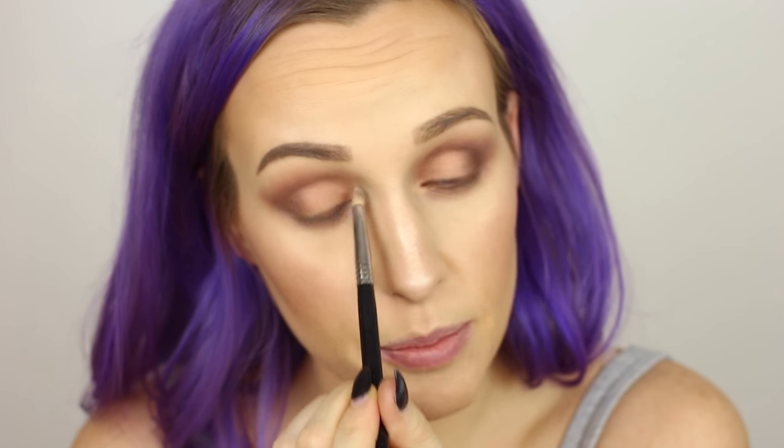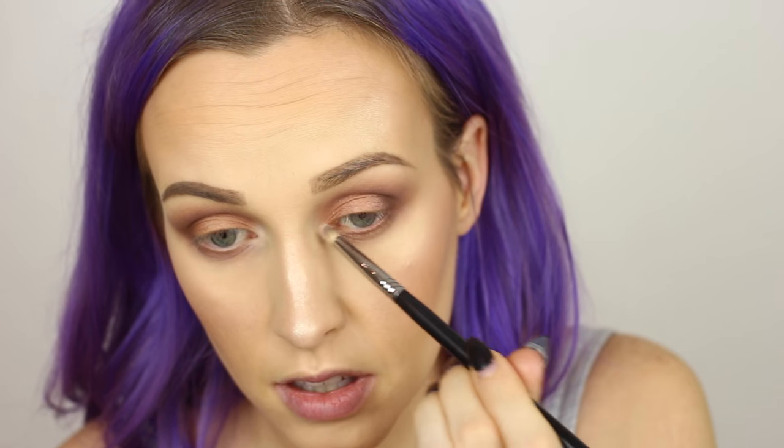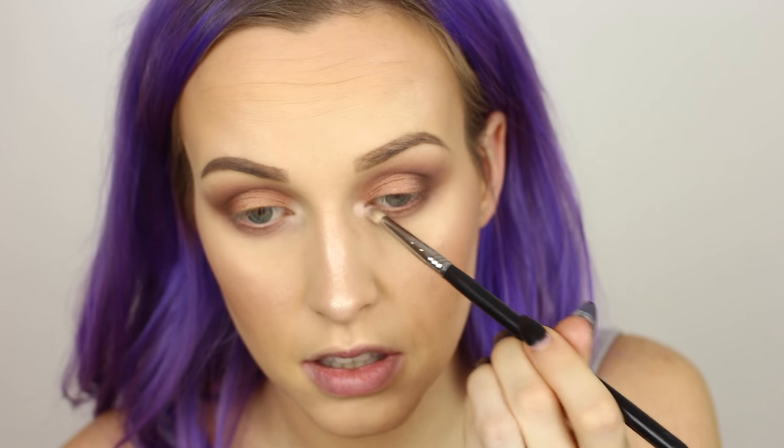Now for my inner corner highlight, I'm going to use that same highlight shade right here. I'm going to pack this because it is not very pigmented. So to get it to show up at all, I've got to really pack it on. Don't swipe it, pack it, pack it, pack it. And then same shade that we used before, this one here. So as you can see, that is a lot brighter.